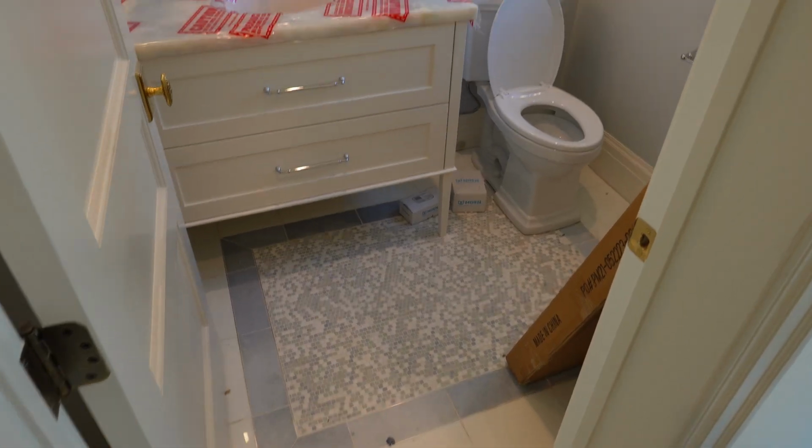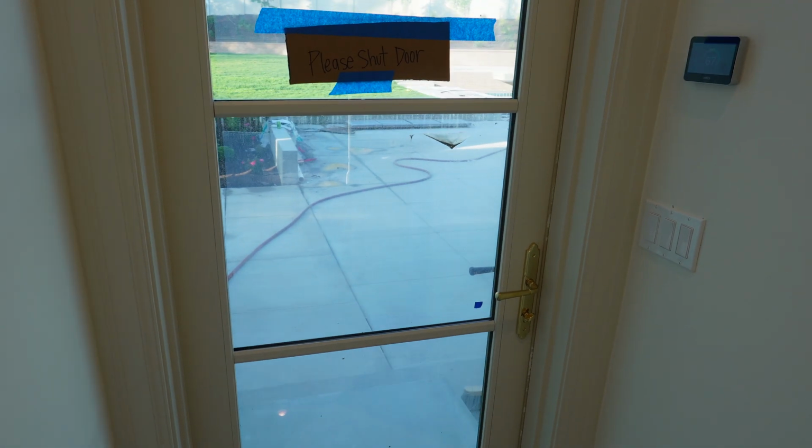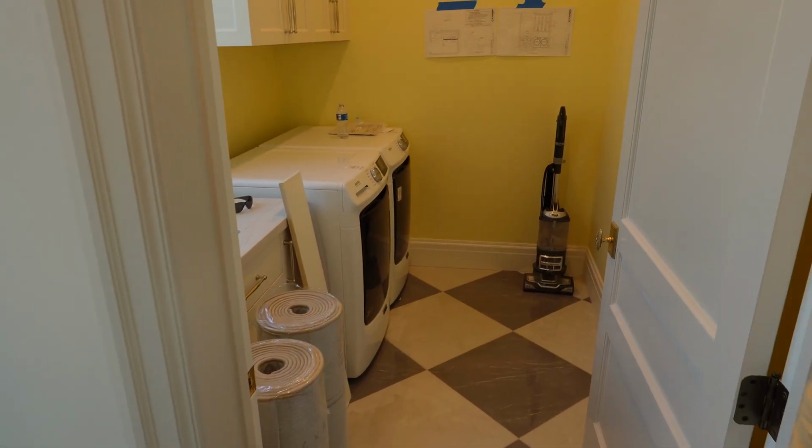So here you have the pool bathroom, which is accessible right out this door, the back of the house where the pool sits just outside here, and the pool laundry space right next to that here.